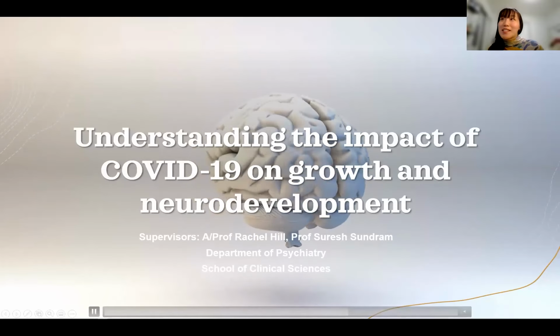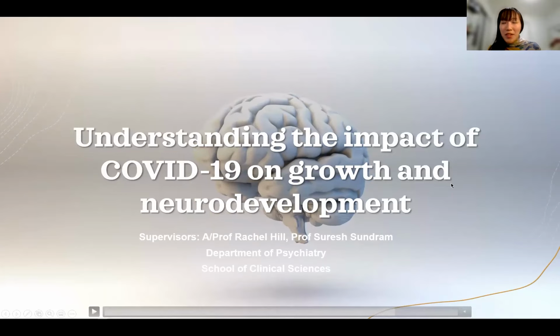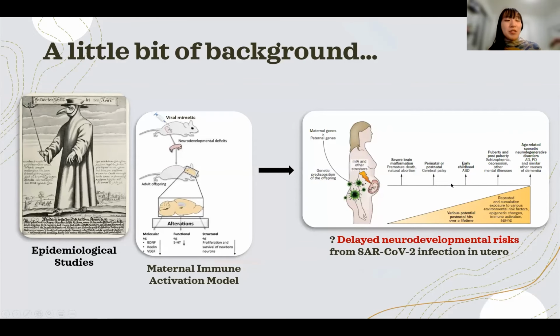So back to my project, a little bit of background. My research question this year is, how does maternal exposure to the novel SARS-CoV-2 virus affect the neurodevelopmental trajectory of offspring? And the specific aim of my project is to investigate whether modifications to the epigenome may be a biological mechanism by which infection with SARS-CoV-2 may disrupt neurodevelopment.